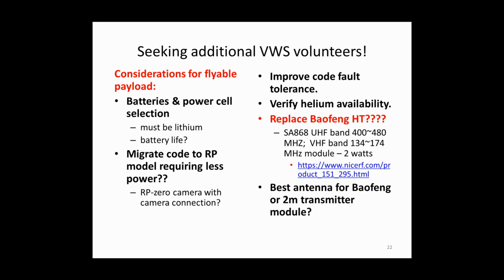To make a system which is flyable, we need to use lithium batteries. That's a minor point because regular batteries will die when it gets extremely cold. A major task, but not that major a task, is the Model 3B Plus uses about 3 times as much power as a Raspberry Pi Zero. And I might try migrating the code to a Raspberry Pi model that has fewer features but uses much less power.